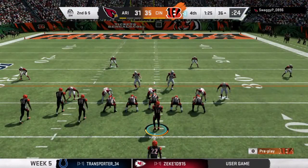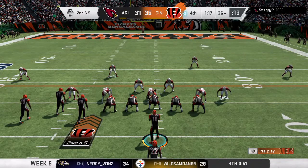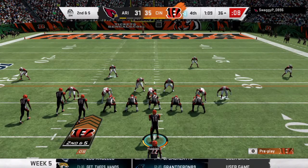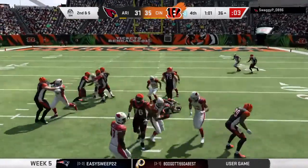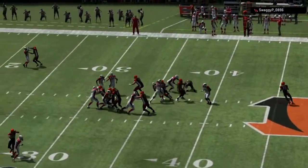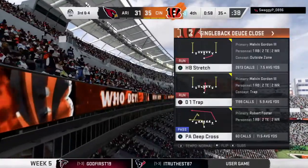The first down run got 5. Here's 2nd and 5. Another toss for Gordon. He's been busy this afternoon. 5 yards on first down, but now just a 1-yard pickup there on second. The Cardinals forced to burn their third and final timeout as they get it with under a minute to go now in the football game.